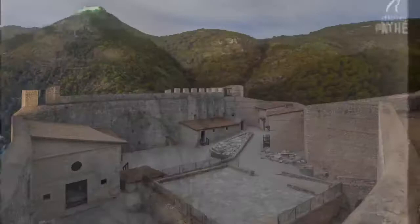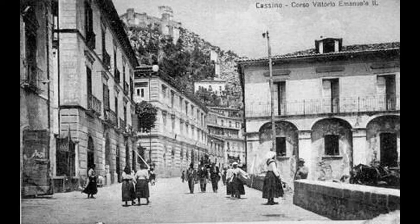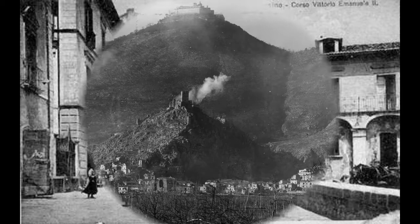After the bombing of the monastery on the 15th February 1944 and its ruins transformed into a fortress by the German paratroopers, the Allies decided to bomb also the town of Cassino. In the town, the Germans had fortified the stone buildings from September 1943, since Italy surrendered to the Allies. The townspeople were forced to leave and Cassino was fortified.